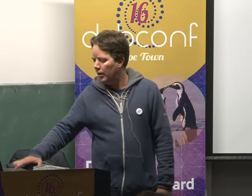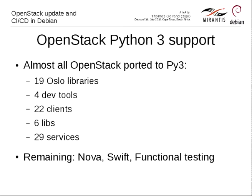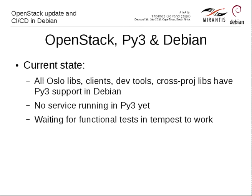Yeah, go ahead. What's blocking your functional testing? Yes, so I repeat the question. He's asking what's blocking functional testing. So this functional testing is a special test suite, which also is written in Python, and this also has to be ported to Python 3. So there's DevStack that has been ported to Python 3, but not Tempest fully. And anyway, since Nova is not ported to Python 3, it doesn't make a lot of sense right now to start gating on functional testing using Python 3.